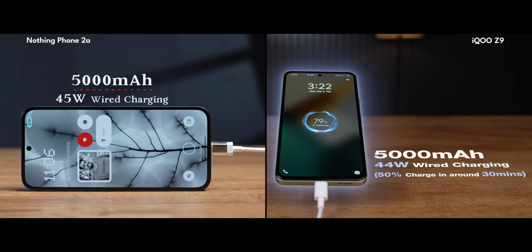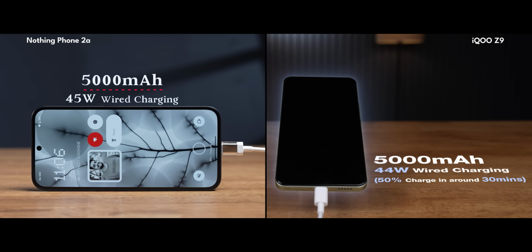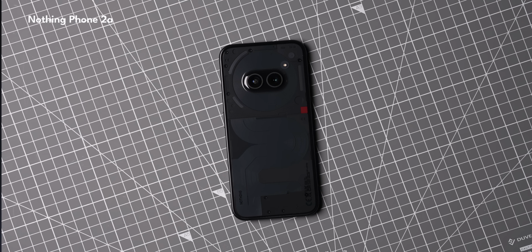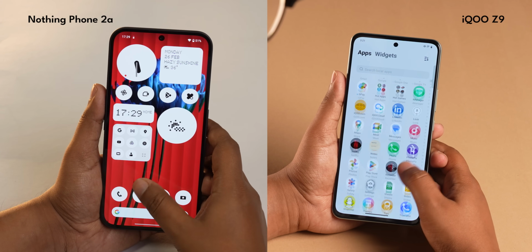And of course, the charging speeds are also very similar, 45 watt on the Nothing Phone 2A and 44 watt flash charge technology support on the iQOO Z9. But here's the thing, the iQOO Z9 bundles the charger inside the box, which is a huge advantage. At that price, that too. Nothing doesn't bundle that and you have to pay extra for it. So that's a problem.